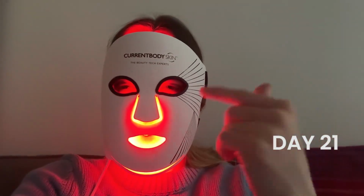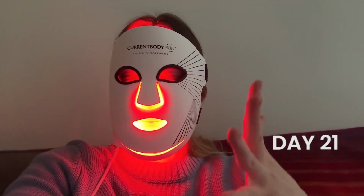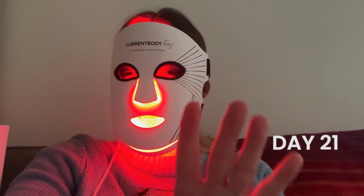Another day, another red light session. So far, I haven't had too many headaches using this, and I find that in the past, I have gotten headaches with red light. So I'm hoping that stays the case. We shall see. The biggest fear I had when using these masks was that I was going to get a headache.